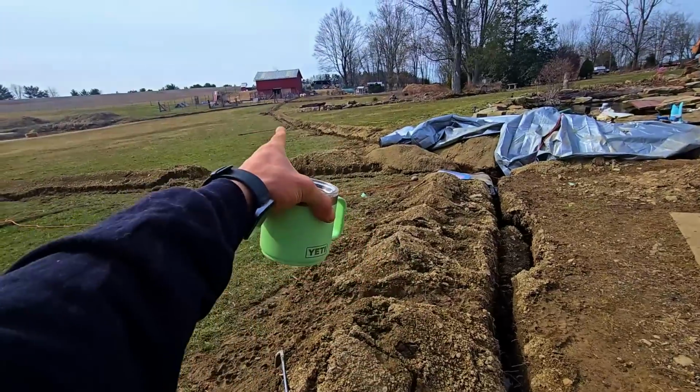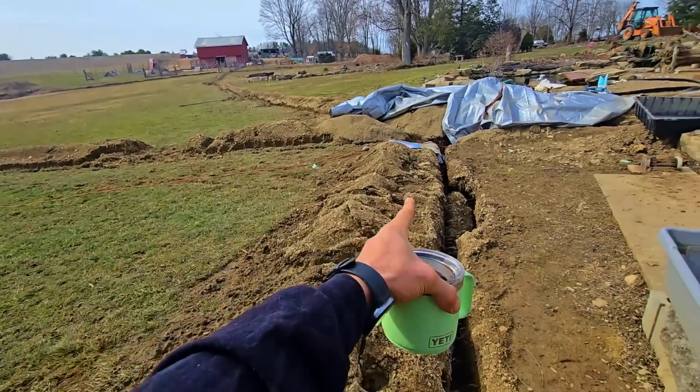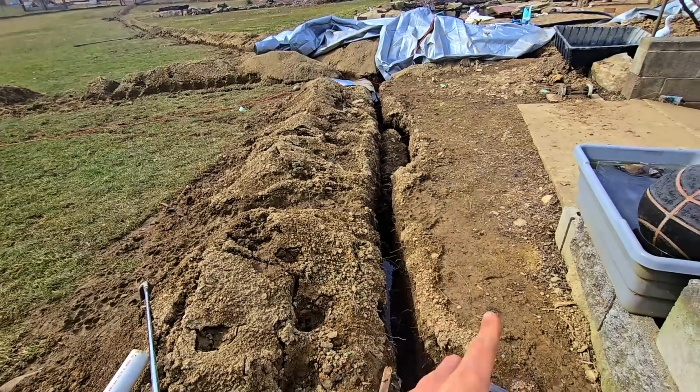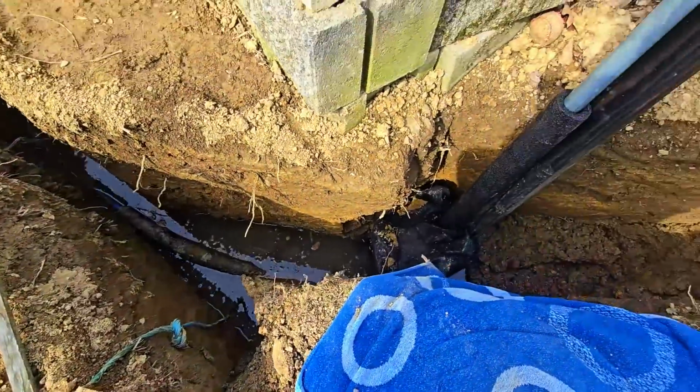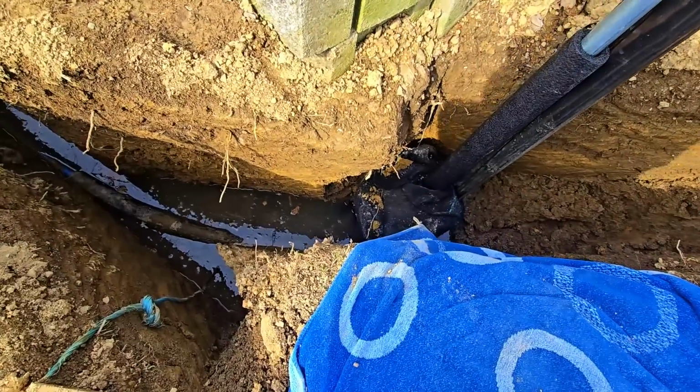There's a couple French drains cut going down this long run, so that's still pouring down this way even though we have a cave in. But I brought the little sump pump over here and I had to pump that water out, so I was able to get down to the bottom of the bucket and hook this up.